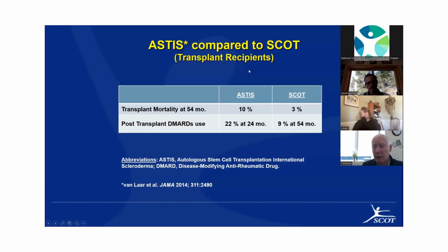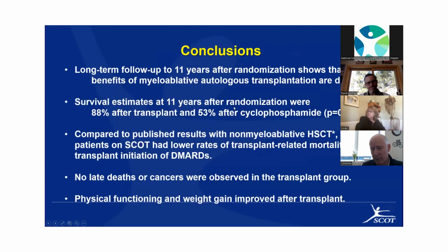Then comparing high-dose cyclophosphamide to cyclophosphamide and total body radiation, you can see here that with the ASTIS trial, they still had issues with transplant-related mortality of about 10%, whereas Scott was about 3%. And then post-transplant DMARD use, 22% at 24 months and 9% at 54 months.